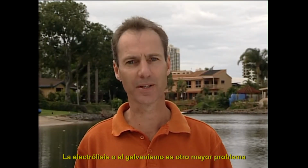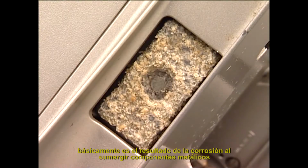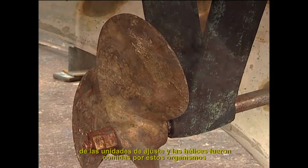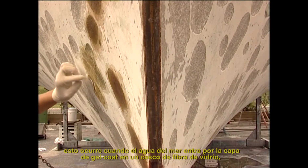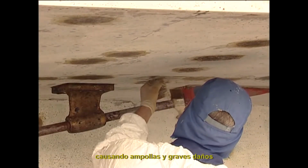Electrolysis or galvanism is another major problem. Basically, it results in the corrosion of submerged metal components. Without even realizing it, your stern drives, trim tabs and propellers are being eaten away just from being left in the water. Osmosis is another common process. This occurs when seawater enters the gel coat layer of a fiberglass hull, causing blistering and serious damage.